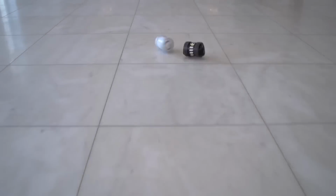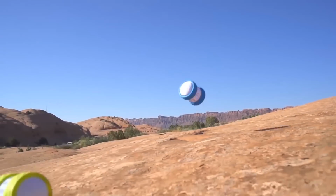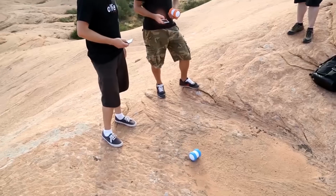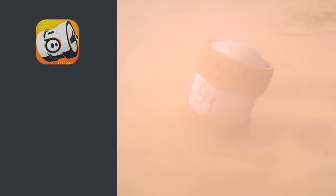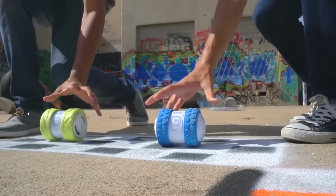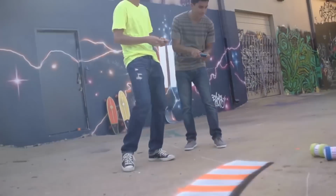Toughness. Worried that all those tricks and speed are gonna hurt Ollie? Psh. Ollie's been wrapped in a durable polycarbonate, Han Solo style. We've literally sent this thing off a cliff and it still kept going. Getting started. Charge Ollie up using the USB cable, and then download the free Ollie app to your iOS or Android device. With a full charge, open the app, place your device next to Ollie, and watch him connect via Bluetooth LE. It's based on magic.